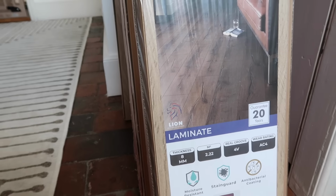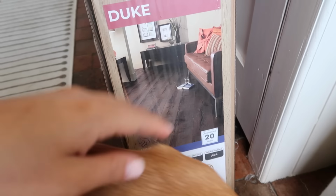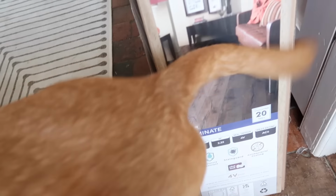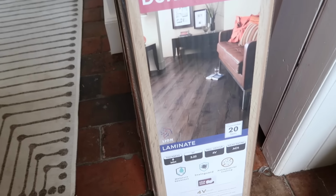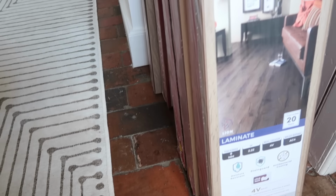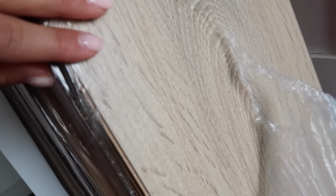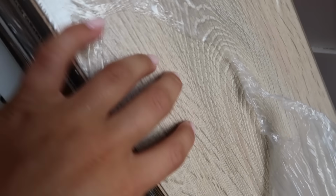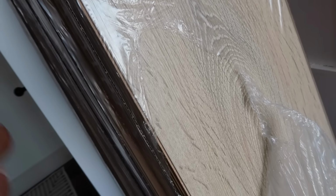Oh my God, Basil's coming down the stairs. Hello, hello. If you are wondering, this is the floor I went for. It's called Duke, and I got it from Direct Flooring. This colour is just stunning. I feel like it's not coming up true to the real colour on camera. It's got this really lovely warmth through it that just feels so soft and subtle, and oh, I love it.